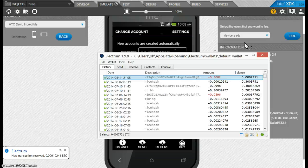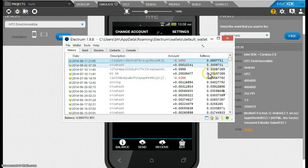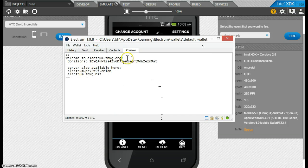Okay, so as you can see, it took about the same amount of time as the heavyweight wallet, and the reason is that Electrum still has to load and verify all the headers from the server. And I can show you it's currently connected to electrum.thw.org.